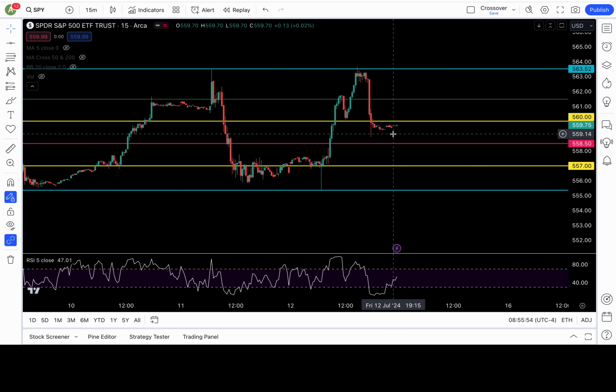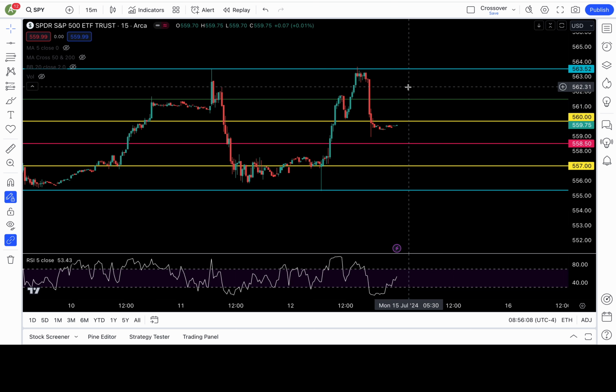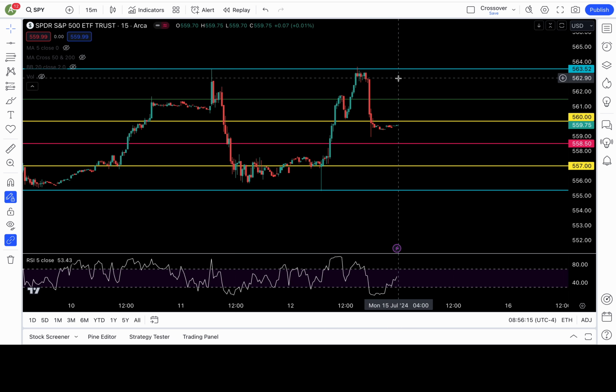So with that being said, that is my chop range: 555.3 to 563.5. It's a decent sized range. And we have levels in between. From where it closed, 560 and 561.5 are resistance, and supports at 558.5 and 557. But overall, the chop range is 555.3 to 563.5 until proven otherwise.